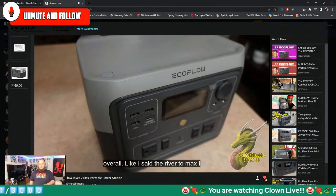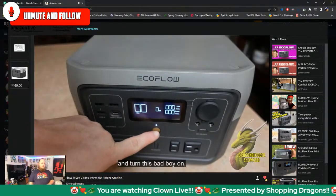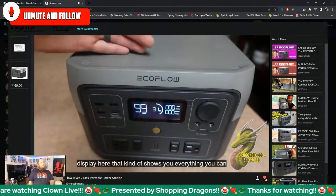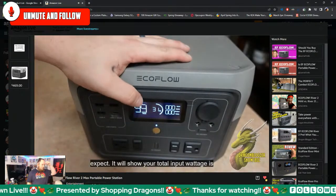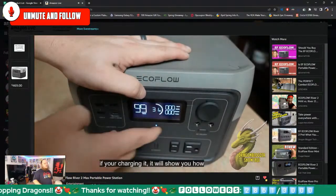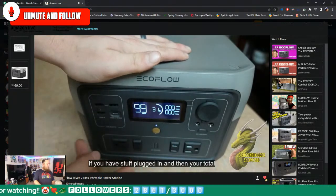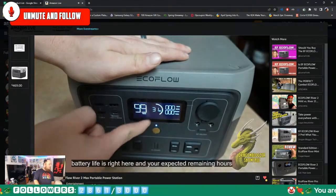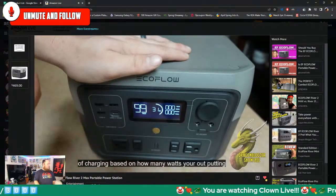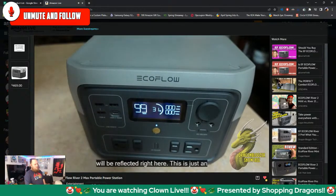Overall, like I said, the River 2 Max, I think, is just a beast. If we go ahead and turn this bad boy on, you guys are going to notice that it has a little display here that kind of shows you everything you can expect. It will show your total input wattages. If you're charging it, it will show you how many watts you are outputting if you have stuff plugged in. And then your total battery life is right here and your expected remaining hours of charging based on how many watts you're outputting will be reflected right here. This is just an incredible machine.